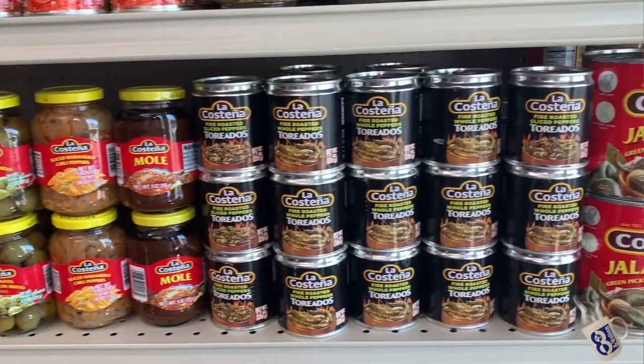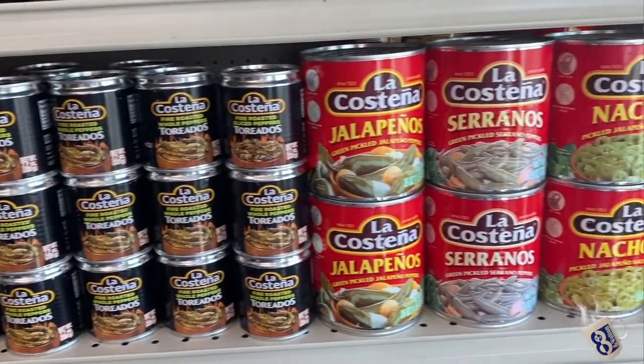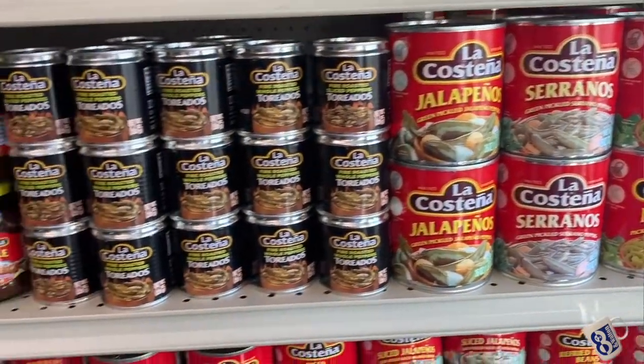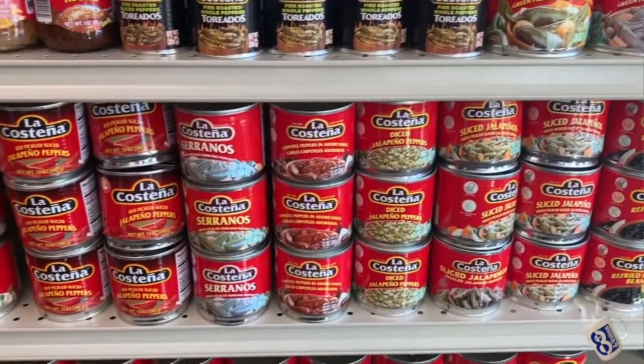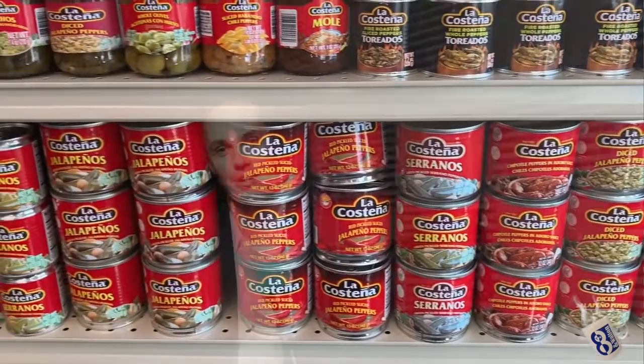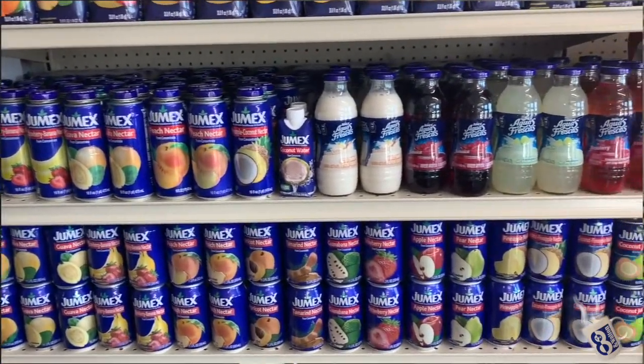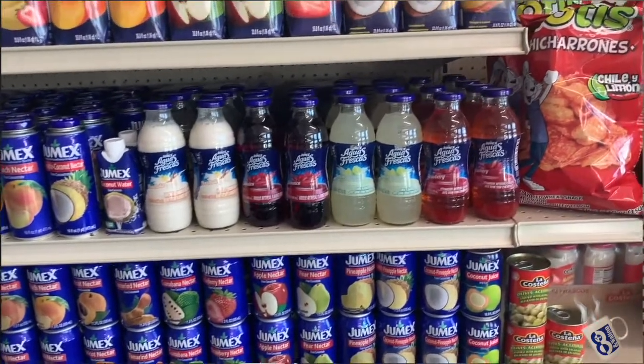The two big brands that have a pretty good presence in Walmart are La Costeña and Jumex. La Costeña is the #1 jalapeno, and comes out of Mexico. You can find La Costeña jalapenos, beans, chipotles, moles, and other packaged Mexican food over in the Hispanic aisle. And Jumex is the #1 nectar in Mexico. Jumex actually isn't in the Hispanic aisle at Walmart. Walmart has it over in the juice aisle.